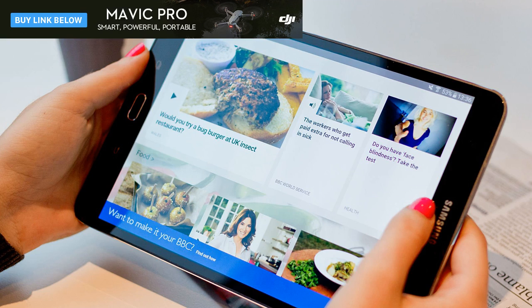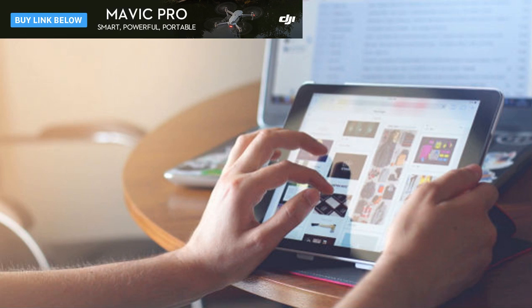Read the full review. iPad Pro 9.7. What's next? We've already had it. It's the iPad Pro 10.5 and it's very much worth a look if you want the snazziest tablet out there.